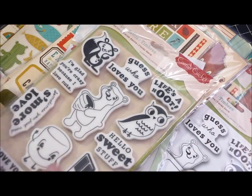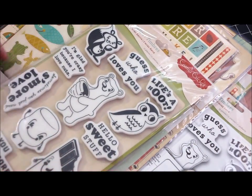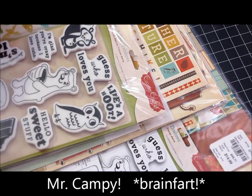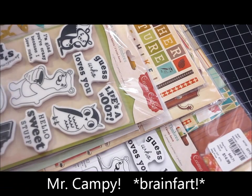I think this is my absolute favorite line, aside from the camping one. What was that one called? I can't remember. The camping one that was released a couple of years ago. This is my next favorite line from them.